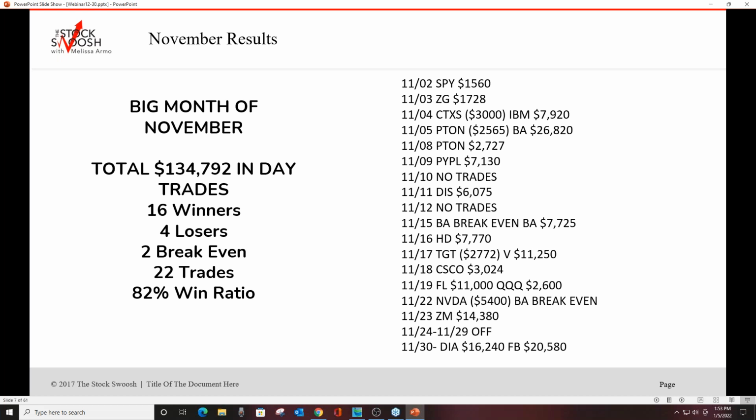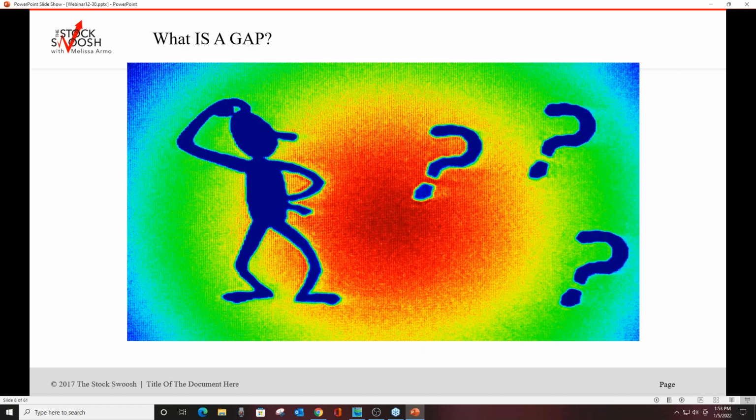So we were talking about results. You've got to have more winners than losers. I have trades that lose. Every trader does, but you've got to have more winners. So I have more winners than losers, which is how I can do it consistently and profit month over month, year over year. So let's talk about the basics here.